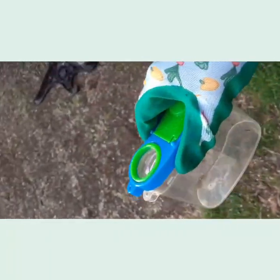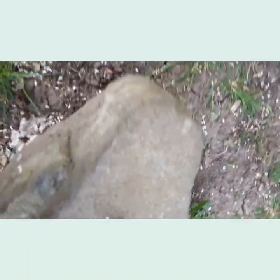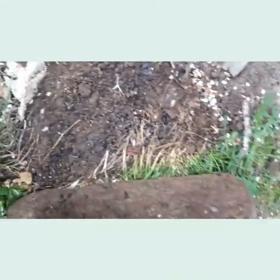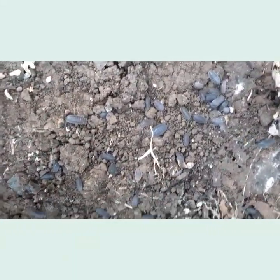So I'm on my way to look for some Mini Beasts. And I'm in Belfast, so I think that I might find some woodlice, some slugs, maybe some snails, because those tend to be found in Belfast. Let me see what we've got here. Oh my goodness, look at them all.